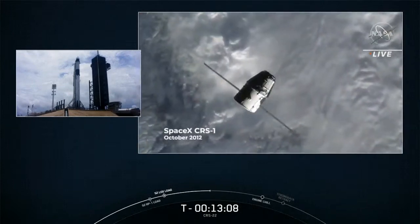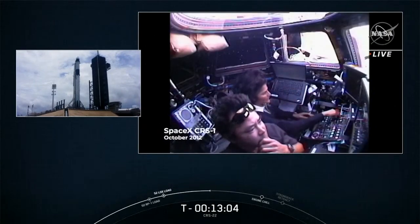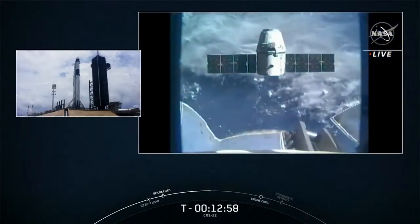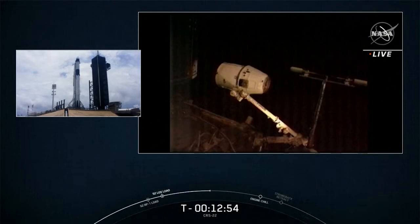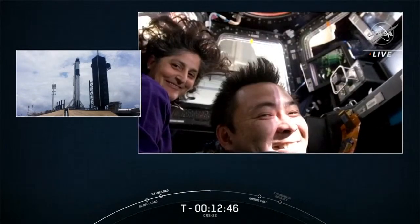Aki, you've seen this before. You captured actually the first cargo resupply mission from Dragon about 9 years ago. So tell me, what was that like? Yeah, 9 years ago. That's a long, long time ago. Well, that was my first time to actually capture a cargo vehicle with a robotic arm, and so it was a horrifying 2 minutes, you know, holding my breath and trying to capture it without making any mistakes.